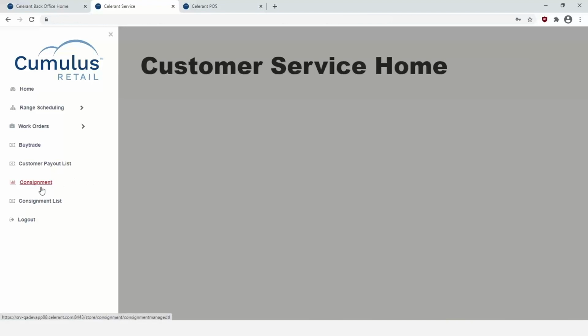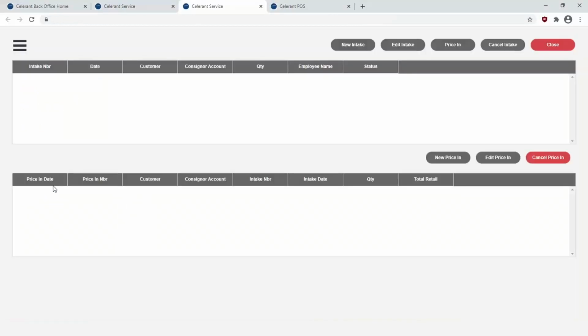If you go under the consignment menu, you're able to enter an intake. The intake is geared towards clients that would like to get the customer in and out the door, where the customer is dropping off a box of merchandise to be priced in, or bags, so you can go through the intake process if you want. Otherwise, you can go directly into the price in. The price in is where somebody with knowledge of the merchandise that you're taking in on consignment understands and knows what price rates to be charging.